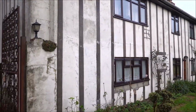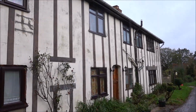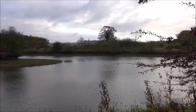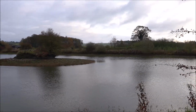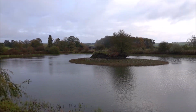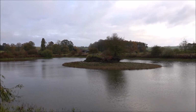That is Asterby Hall, given a Tudor style makeover in the 1970s. Back at the lake, obviously, and I for one thought I'd see far more birds on this lake this year. We even see the oyster catchers on the island. Well, they've long gone.